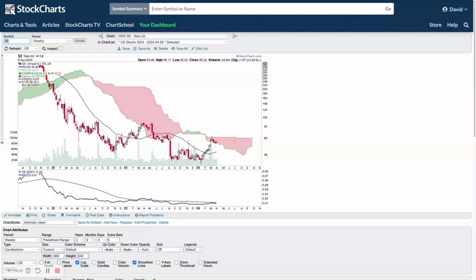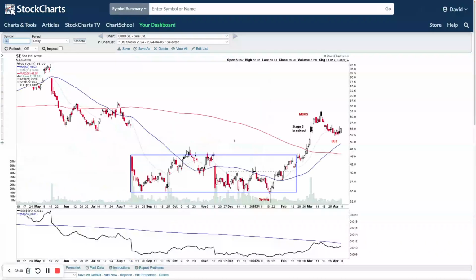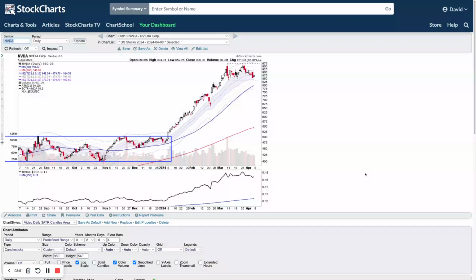But at the moment, just testing moving into early stage 2 and potentially at the backup point. So I thought that was an interesting one to start with, as it's a good educational one on the secondary entry point for the investor method. So NVDA, another one that's been strongest, well, one of the strongest in the market, but the major large cap leader since the early part of 2023.